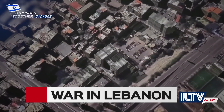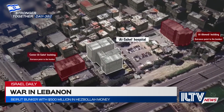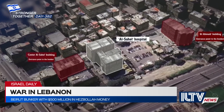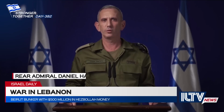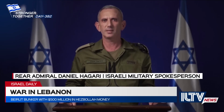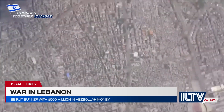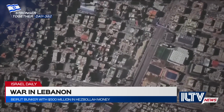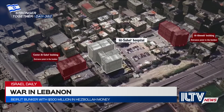The IDF showed the world the Hezbollah bunker formerly used by its slain leader, Hassan Nasrallah. The army said the hospital will not be attacked because Israel is at war with Hezbollah and not with the Lebanese people. I am going to declassify intelligence on a site that we did not strike, where Hezbollah has millions of dollars in gold and cash. In Hassan Nasrallah's bunker. Where is the bunker located? Directly under El Sahel Hospital, in the heart of Beirut, in the Dahia.